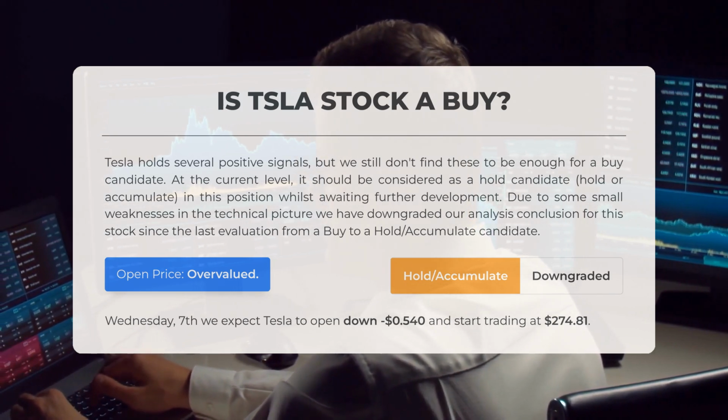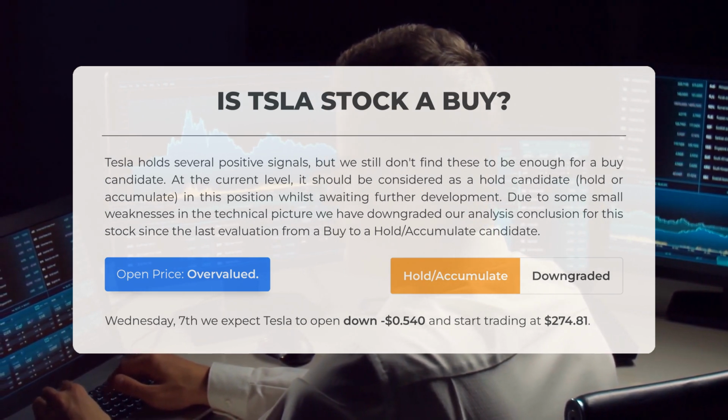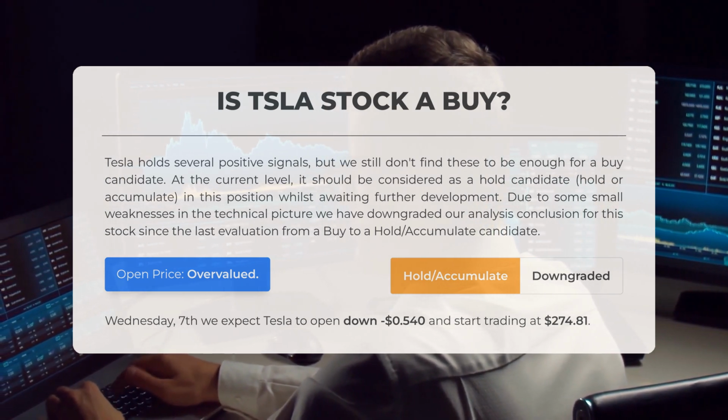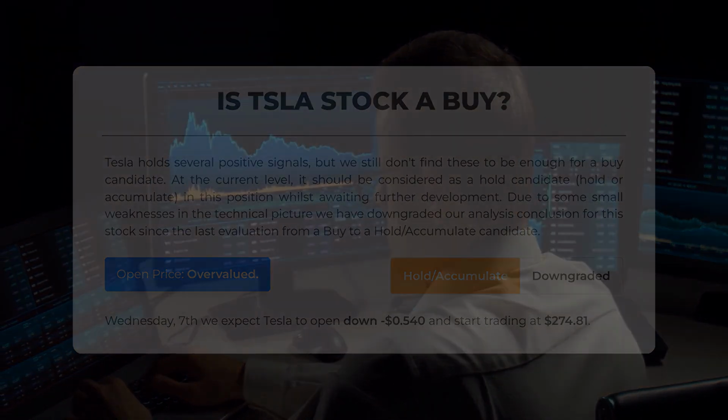For trading on Wednesday, the 7th of May, we anticipate that Tesla will open lower by approximately 54 cents and commence trading at $274.81.